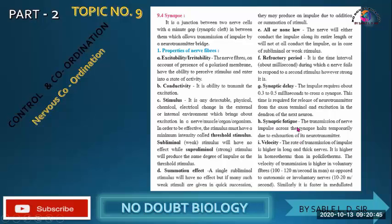Similarly it is faster in the medullated fibers, and in the non-medullated it will be slower. Depending on the performance in the nervous coordination, the particular velocity will be recognized. It is calculated as 100 to 120 meters per second. So this is the value in the voluntary fibers, 100 to 120 meters per second.